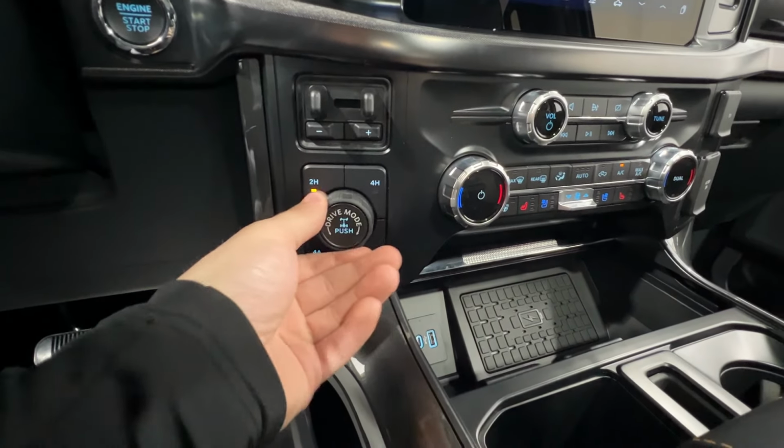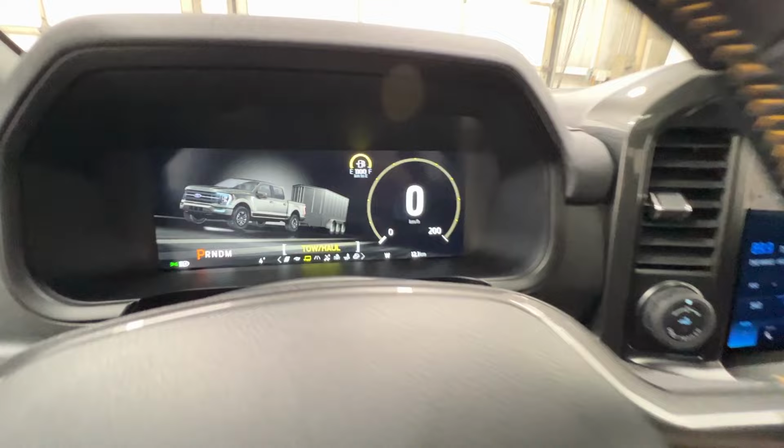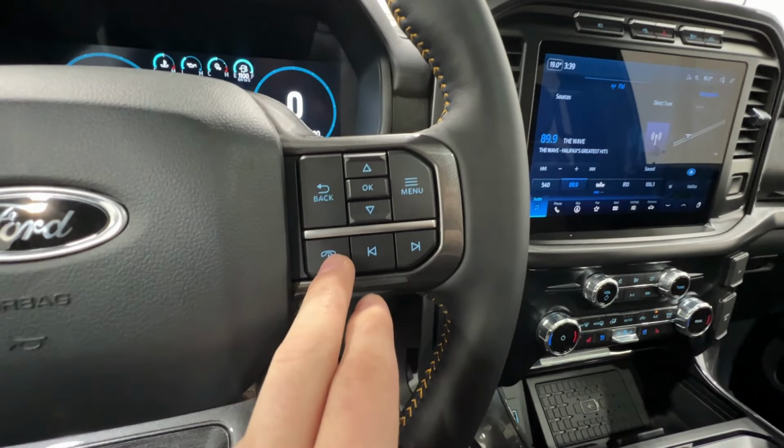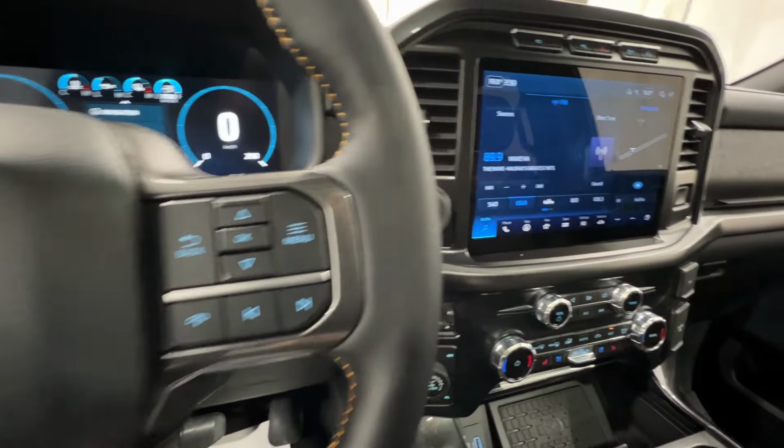So we do have drive modes down here, and you can actually change, and it will change the look of the gauge cluster, going to give you a different appearance. We also have the hands-free phone operation, as well as the track buttons.